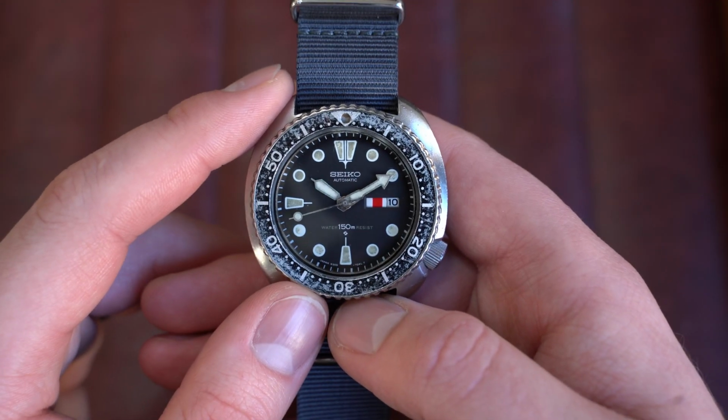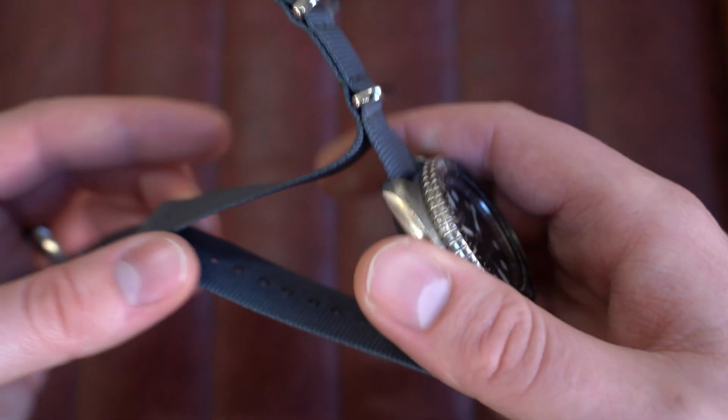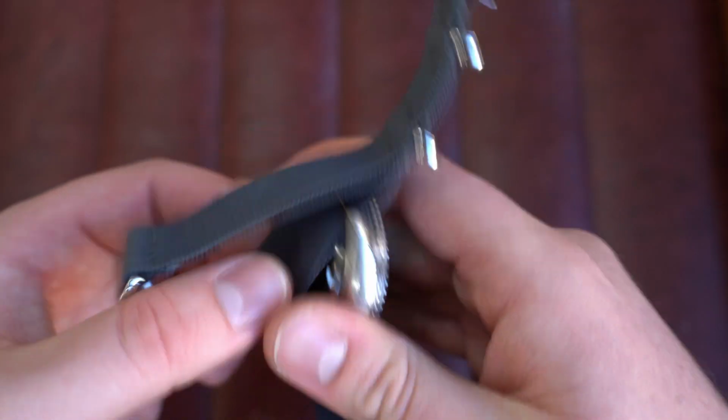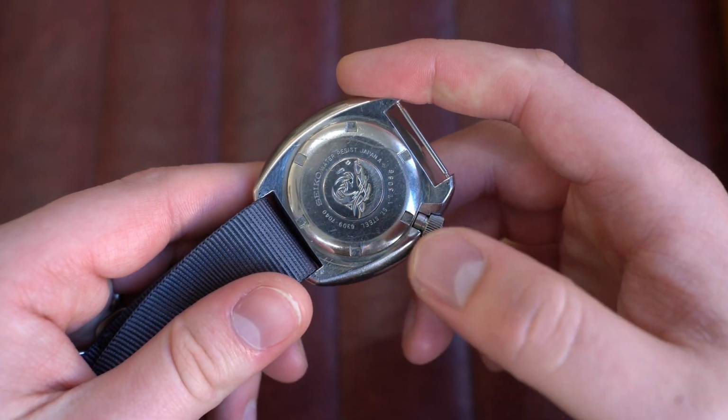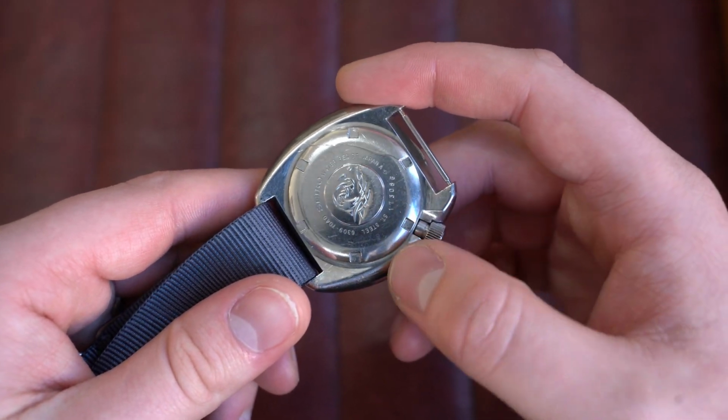So as I say, 6309-7040 is the reference, and inside is the automatic Seiko caliber 6309. This one is from circa July 1981, and that can be dated via the reference and serial on the case.